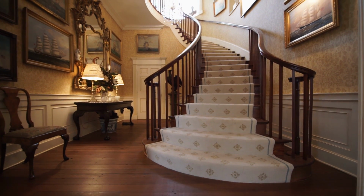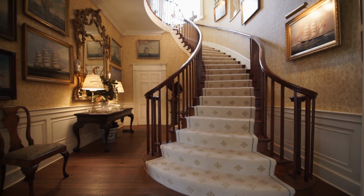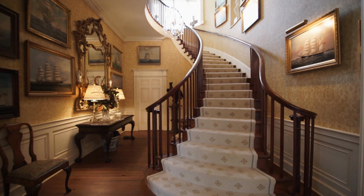It's such a grand entry that this house needed. And this house deserves to have a grand entry hall. So it was a great opportunity for us to be able to do something of this sophistication.